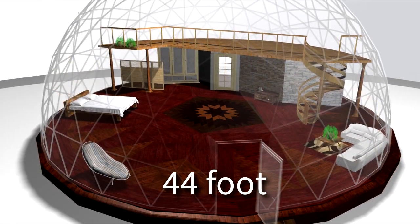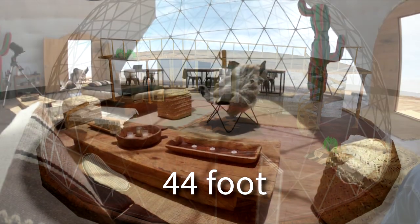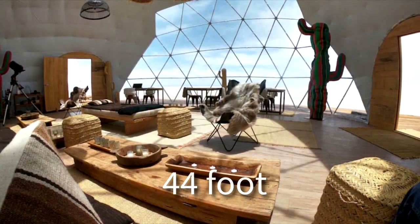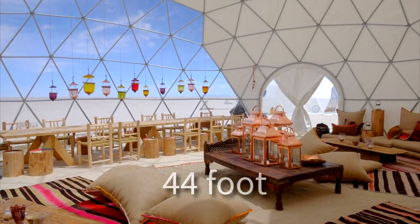The 44-foot dome has a floor area of over 1,500 square feet. Your options are limitless, whether you would like a variety of split levels in different rooms or one beautiful open layout.